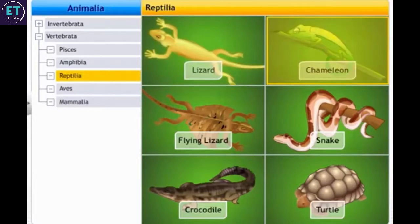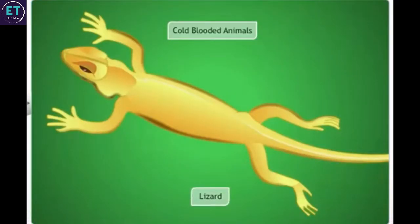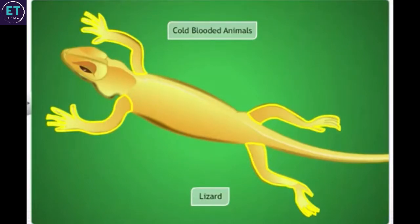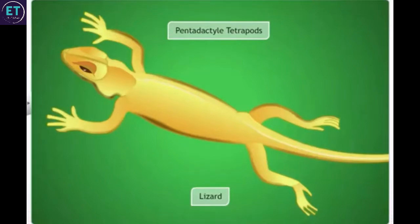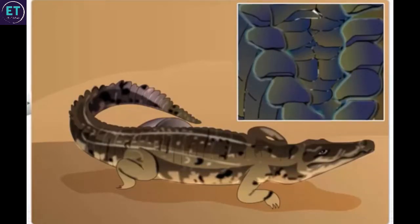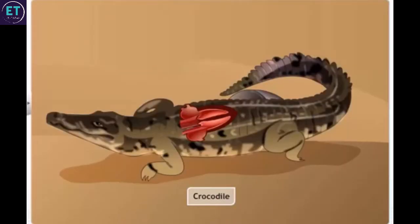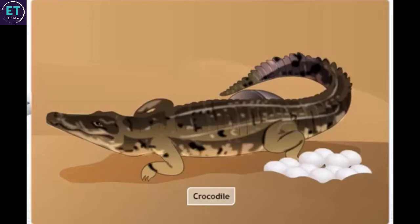Reptilia includes lizards, chameleons, flying lizards, snakes, crocodiles and turtles. Reptilia are cold-blooded animals and are terrestrial in habitat. They have 4 limbs with 5 fingers or toes, and hence they are called pentadactyl tetrapods. Reptiles have a scaly skin which is resistant to drying out. Reptiles breathe through their lungs. Their hearts are three-chambered with the exception of crocodiles, which have 4-chambered hearts. Reptiles are also egg-laying animals, and unlike amphibians, they lay their eggs on land.